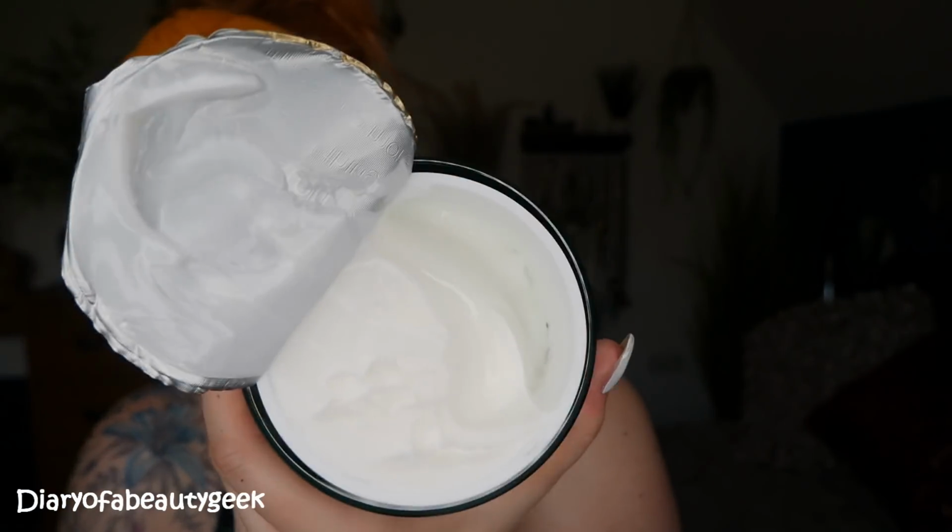What is this going to be like? I know it's going to be nice. I've got 2 tubs of these behind me. Just makes me want to pop my fingers in there. I'll do a little bit.